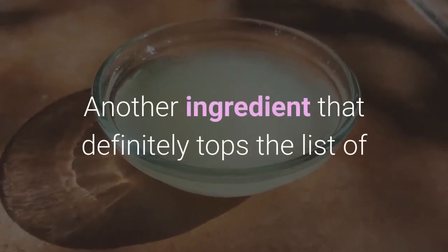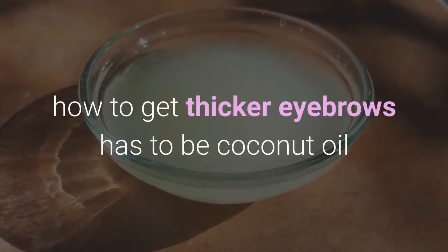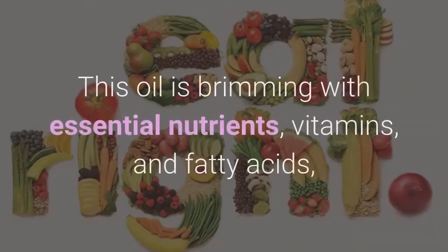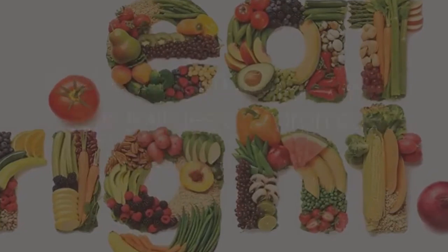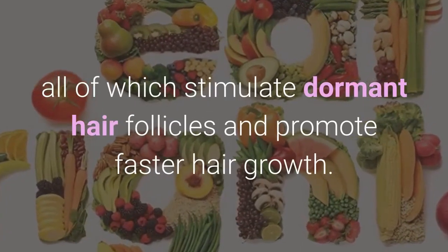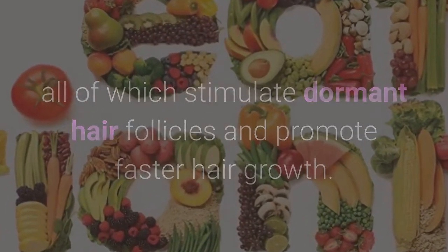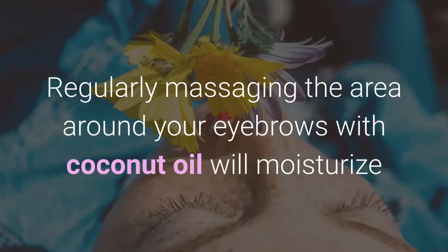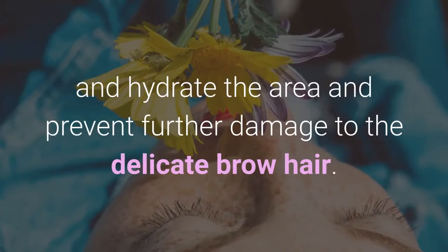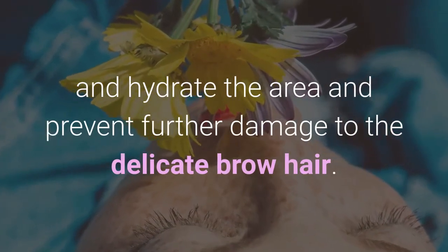2. Coconut oil. Another ingredient that definitely tops the list of how to get thicker eyebrows has to be coconut oil. This oil is brimming with essential nutrients, vitamins, and fatty acids, all of which stimulate dormant hair follicles and promote faster hair growth. Regularly massaging the area around your eyebrows with coconut oil will moisturize and hydrate the area and prevent further damage to the delicate brow hair.